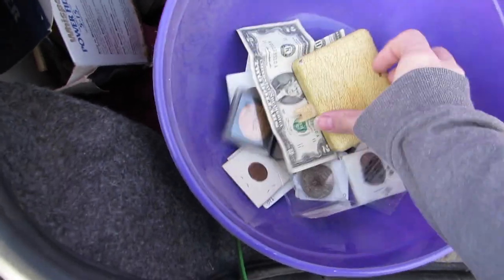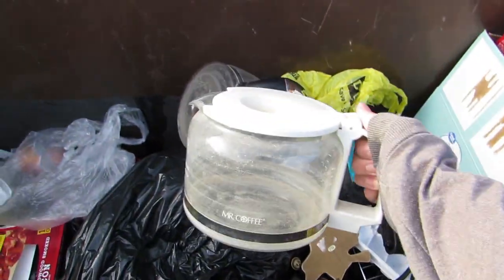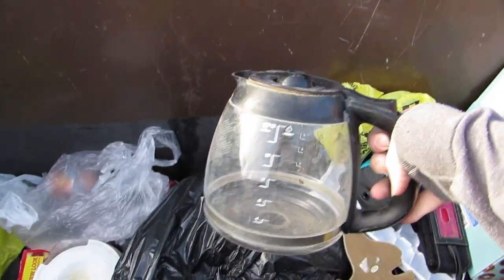I don't know if one of the old ladies was just cleaning out something and they threw it in there, or someone actually donated that there. Because why would someone donate money for it? That makes no sense. Looks like we got some trash here.